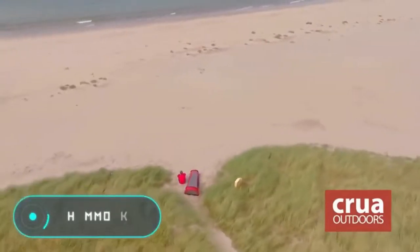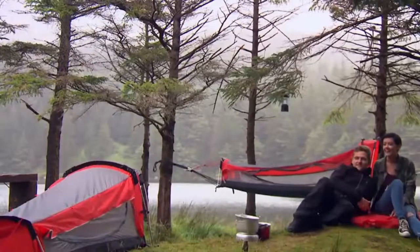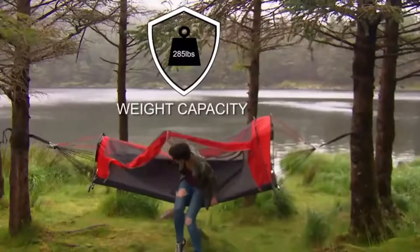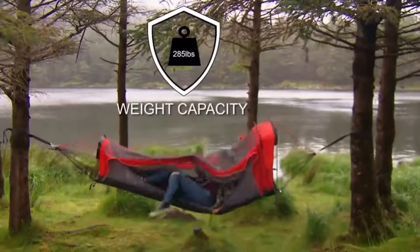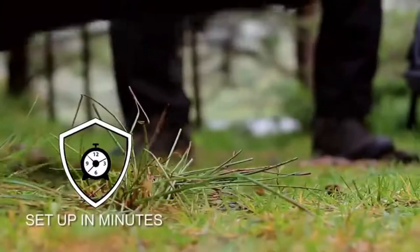Hammock. This camping house is a hybrid between a tent and a hammock. It gets fixed on the ground with solid aluminium poles, and it's rainproof thanks to its water-repellent nylon covering. As a hammock, it's capable of holding up to 287 pounds.